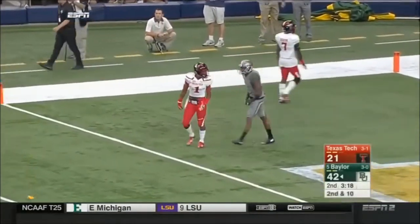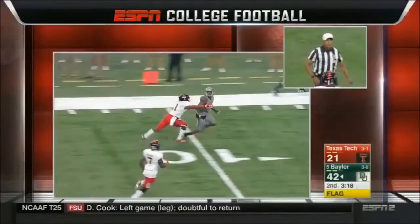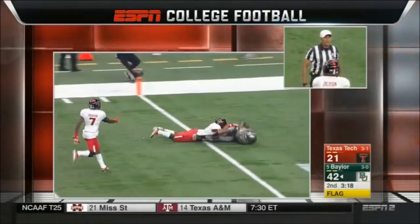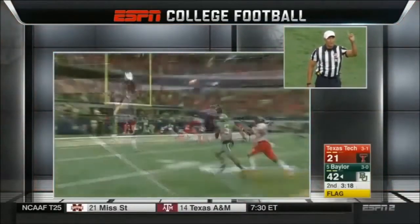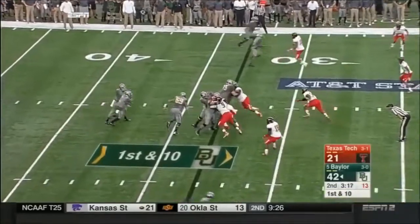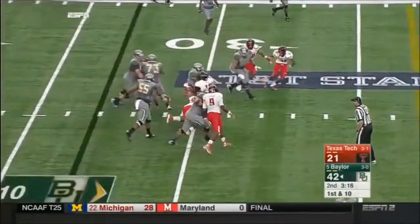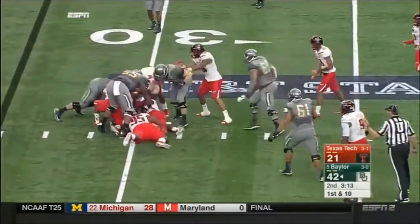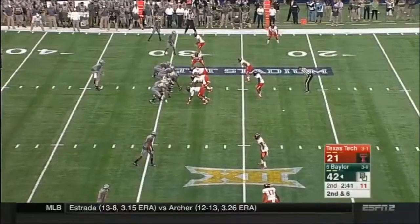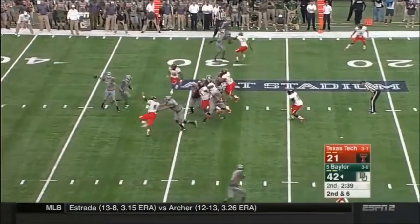Intended for Katie Cannon, now a flag. The ball was coming down, and he goes ahead and tackles him. Defensive holding, 15-yard penalty, automatic first down. Not in the game here. Jefferson straight ahead, stood up at the 29. Gain of 3 or 4. In this game, actually more rushing yards than passing yards.